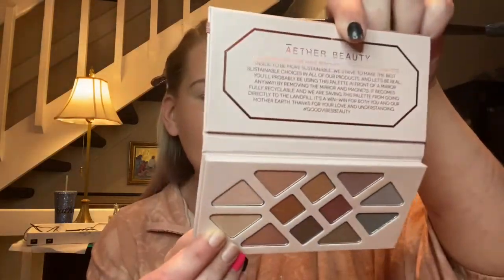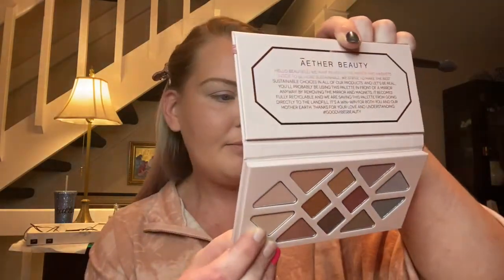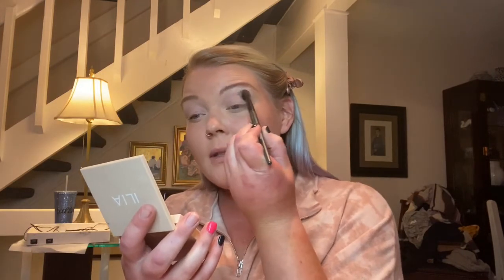But let's get into the eyeshadow palette now. Alright, I think first off we are going to go into this shade here, which is Stardust. No, it's not. It's Sandstone. We're going to go into Sandstone and put that right in our crease. I don't know how pigmented these are.